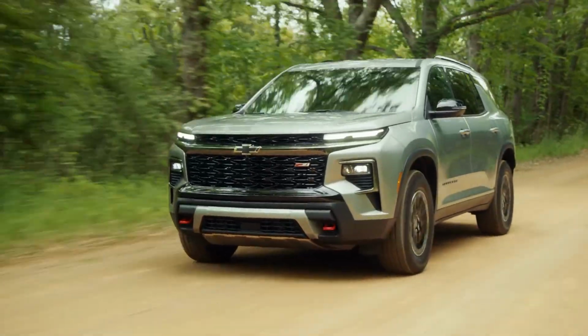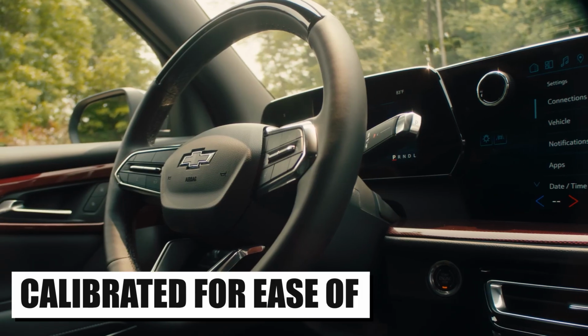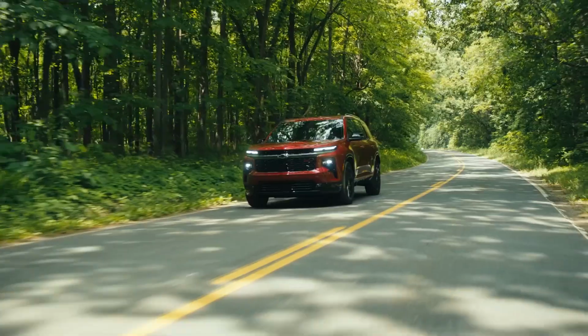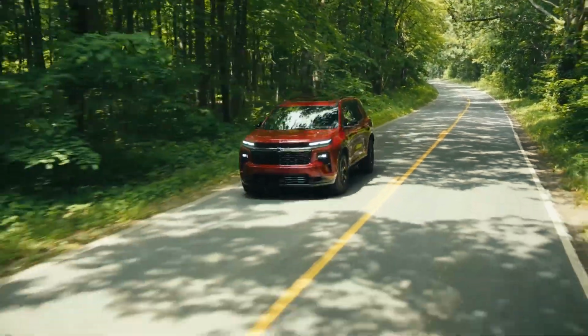The comfort-first philosophy extends beyond just suspension tuning. The steering has been calibrated for ease of use rather than artificial sportiness, making parking lot maneuvering and highway cruising equally effortless. Body roll is kept in check without sacrificing the plush ride quality that families actually want and need.